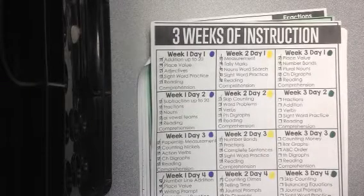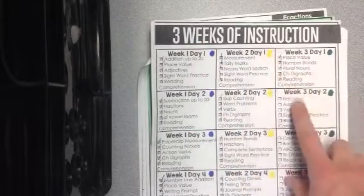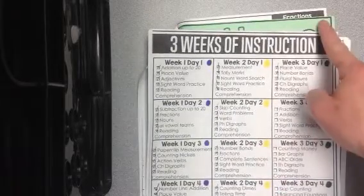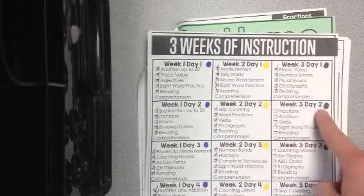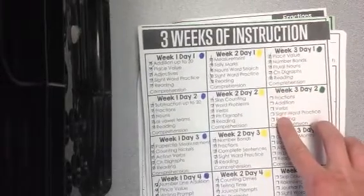Hello, first graders. Today is week 9, day 2, but if we are following along on our 3 weeks of instruction, you will see that it is week 3, day 2 in our green packet. So notice how I have my green packet out. We are on week 3, day 2, and today this will be our literacy video.